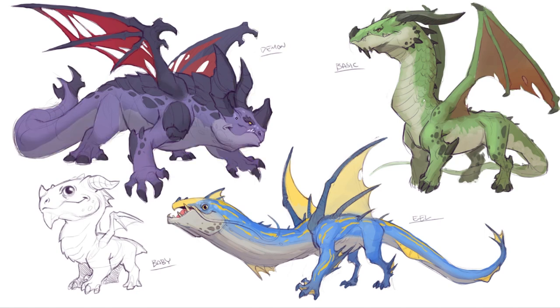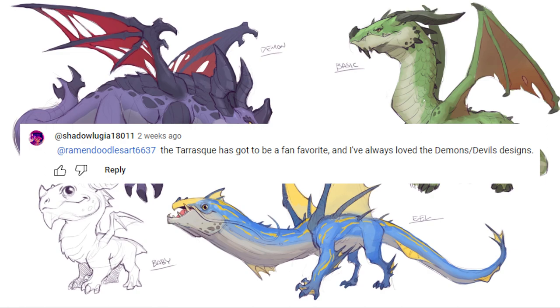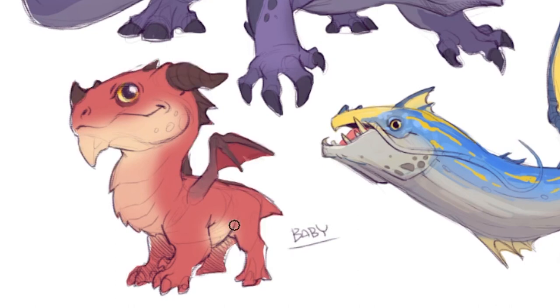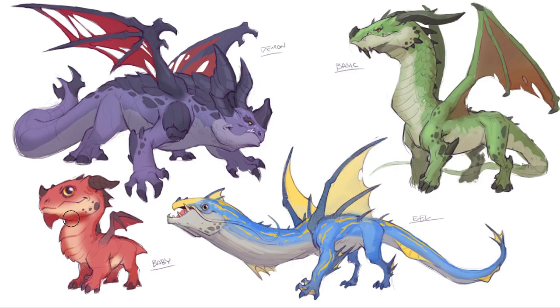In fact, this dragon video kind of came out of a comment from @ShadowLugia18011 suggesting a Tarrasque. I don't know how to pronounce that. I thought it looked sick, but I didn't want to do another rock creature, so I thought a dragon had that dino energy that I wanted. BB, baby, big dino energy.